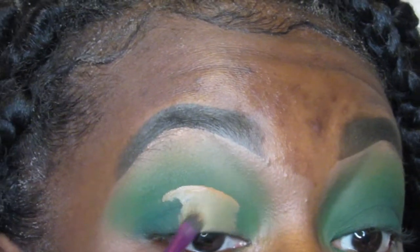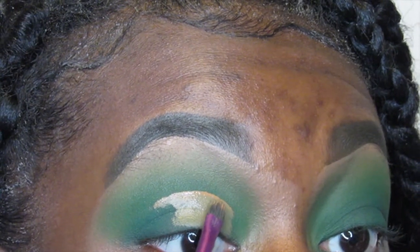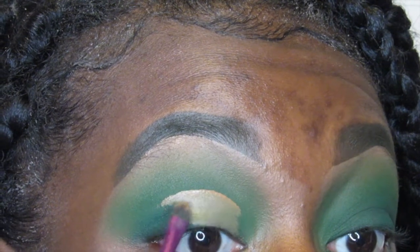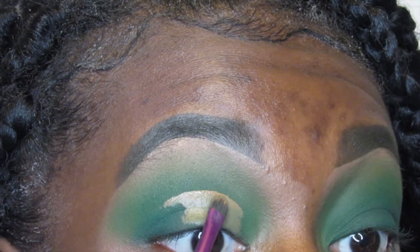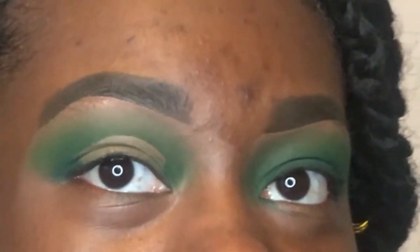I'm not going to pay that much attention towards the edges, like around this part, but I'm going to pay more attention towards this arch and getting it to be dry. I think that's the key.